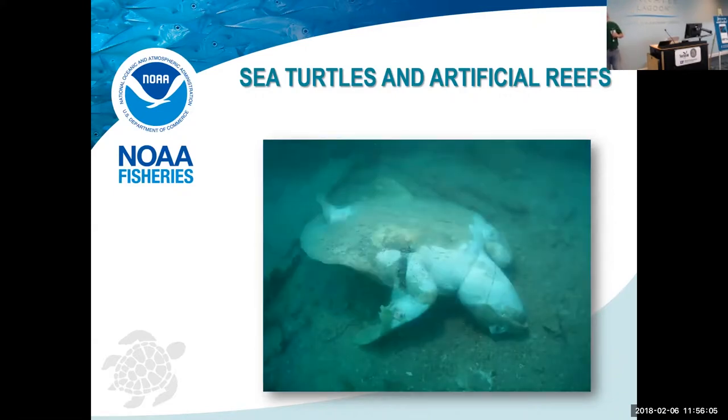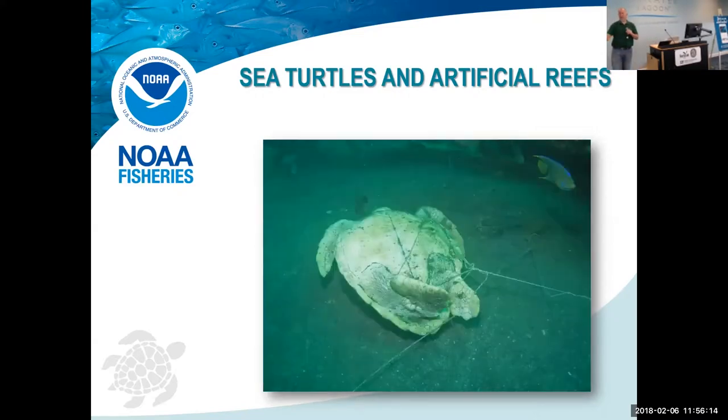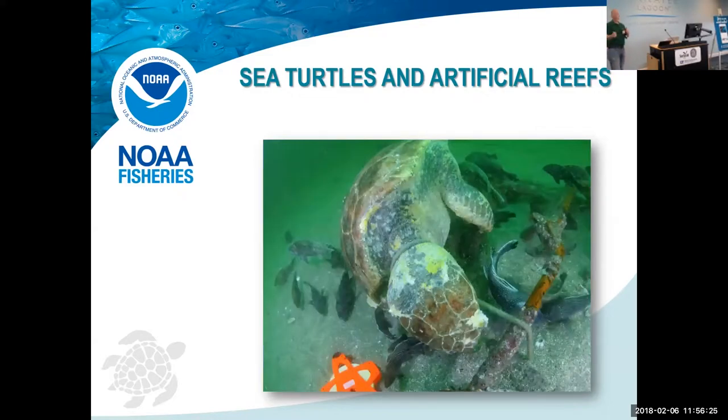This is a large loggerhead. This is the remains of a World War II fighter aircraft. And when I'm talking about the remains of a fighter aircraft, it's not an intact aircraft at all. This is bits of scrap metal on the bottom. It's been down for 60 years. And you can see that one strand of anchor line wrapped around its neck, and anchored it to the bottom. And that's all it takes.